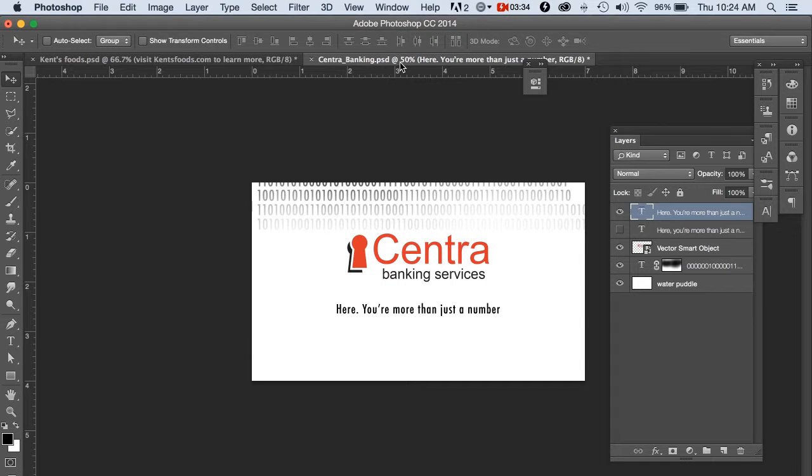Now, for Central Bank, especially with the target audience that we were gearing towards, simplicity to me was a key move on our part. Central banking, we already described, it is considered a large corporate scale bank. So where Kent's had a smaller market going for them, Central Bank, in this example that we're putting together, already has a large foothold, and they're just attempting to communicate their message of you being more than just a number. So why not be as straightforward and simple as we possibly could with it?